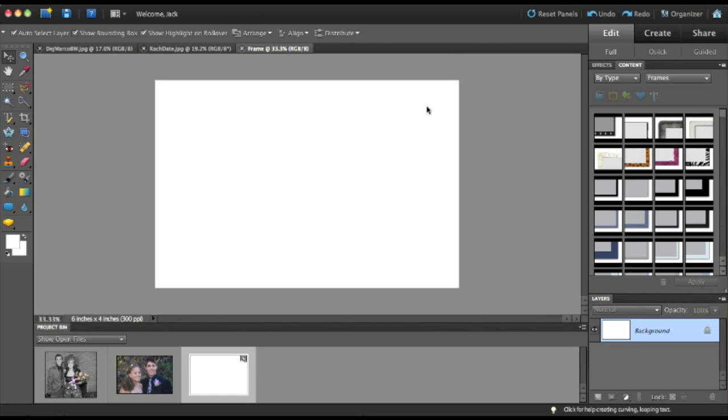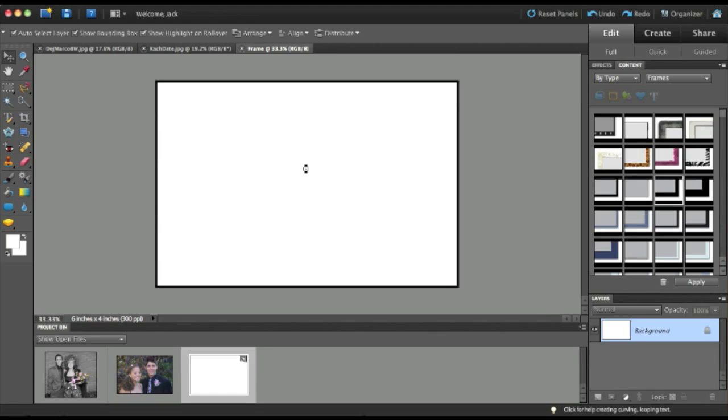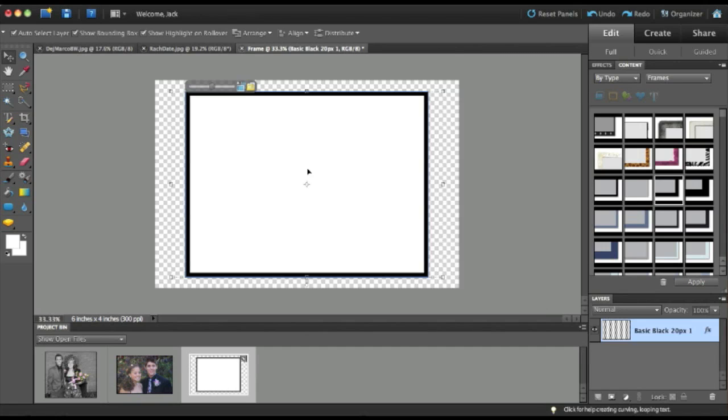So here is our blank file right here. Now we're going to go ahead and put a frame on top of that. So I'll just grab a frame, pull it over and drop it on there. And now here's our frame. It's pulled out a little bit. Pull that frame out just a little bit more. And here's our frame. Now what's going to happen with this frame is this. You're going to take your picture, click on it, and drag it on top of it and just let it go. And then the magic of Photoshop Elements does all the rest, right? And it'll put it in there for us.